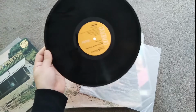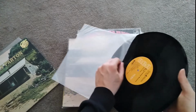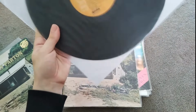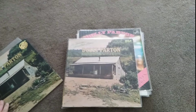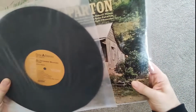I tried at work where I was working at the time. I was trying to use a heat gun on it, and it just wouldn't work at all. So this pressing is pretty much, you can't play it unless there's a miracle that you can flatten this. But I want to see if you can flatten this because it's really badly warped. So that was with this cover.